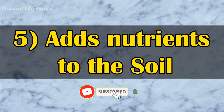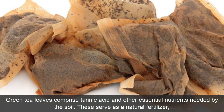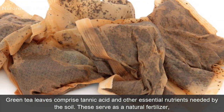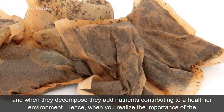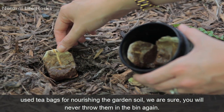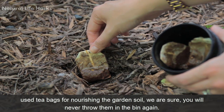Number 5. Adds nutrients to the soil. Green tea leaves comprise tannic acid and other essential nutrients needed by the soil. These serve as a natural fertilizer, and when they decompose, they add nutrients contributing to a healthier environment. Hence, when you realize the importance of the used tea bags for nourishing the garden soil, we are sure you will never throw them in the bin again.